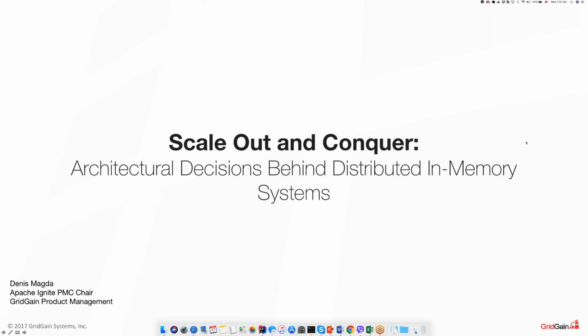This conversation is a continuation of the in-memory computing essentials we presented a month ago. Today I want to go even deeper. I want to show how distributed systems are designed internally. If you know this information, you can benefit from it. Because as the title of this talk states, scale out and conquer.